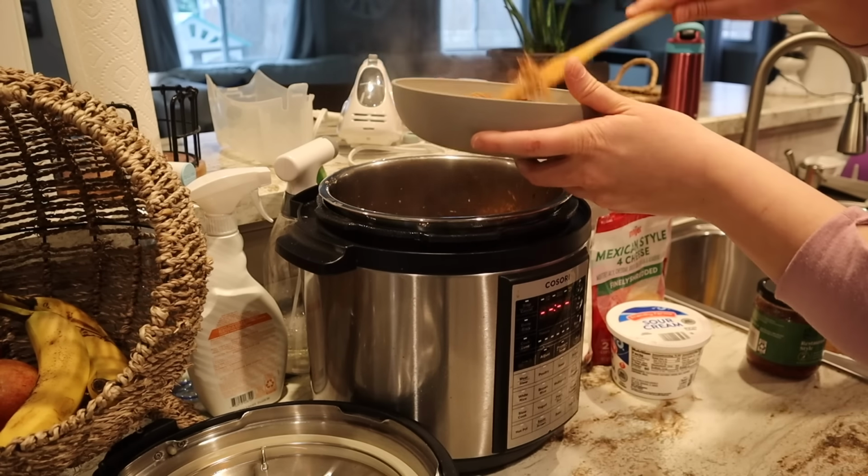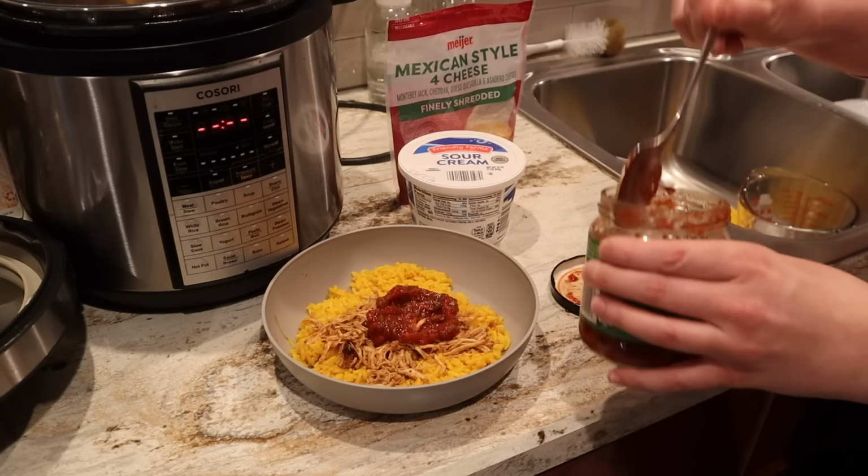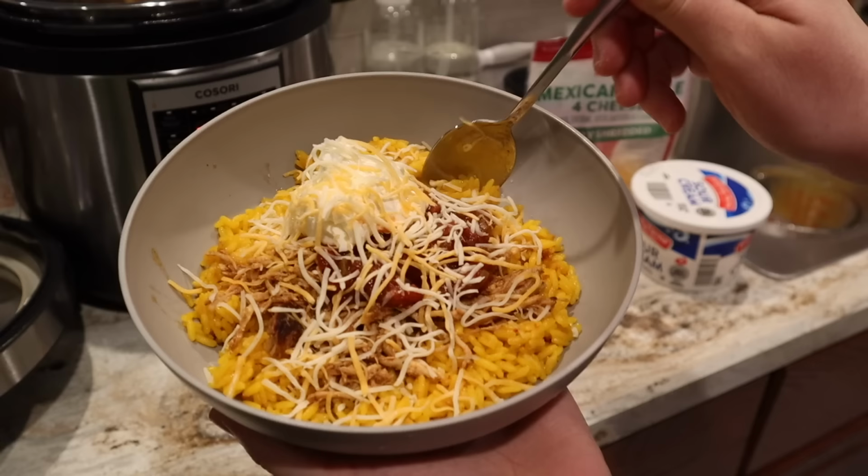I add toppings to mine like more salsa, sour cream, hot sauce, cheese. I mean, you can add whatever you want. It is so good, you guys, and it's so easy to make.